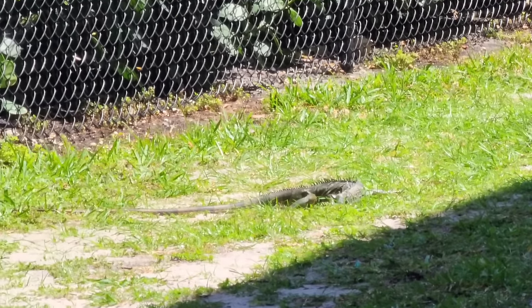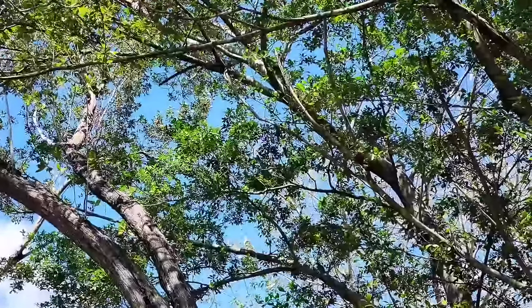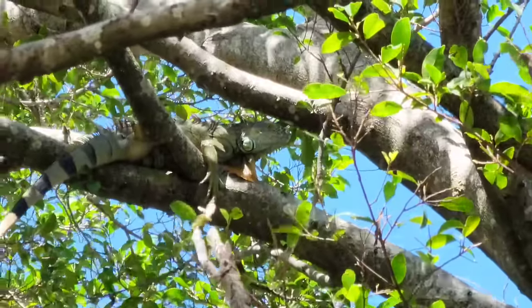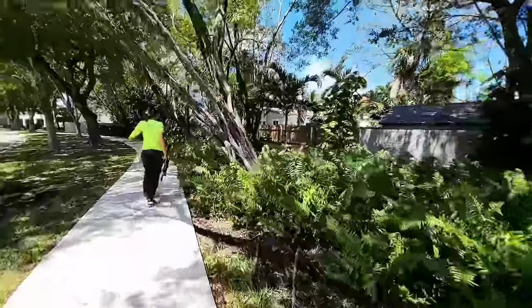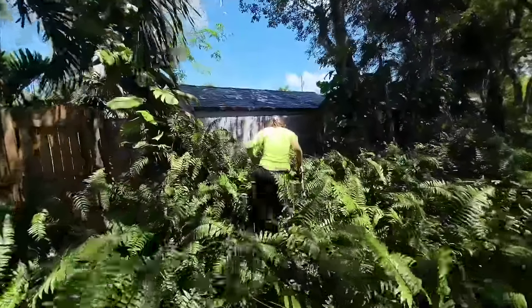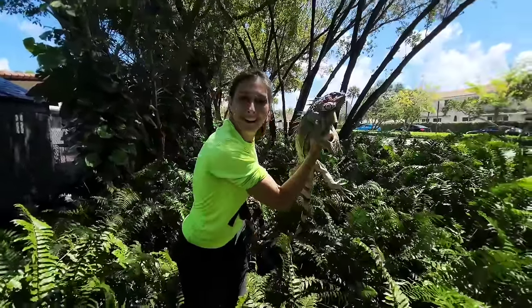You saw it like took it? Going for that eye shot. High power, JSB Hades. I'm waiting on the wind. He's not stopping. Not as big as I thought he was, but he's a good size iguana. Got you, iguana.